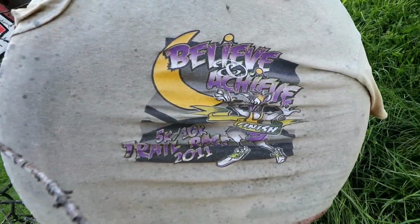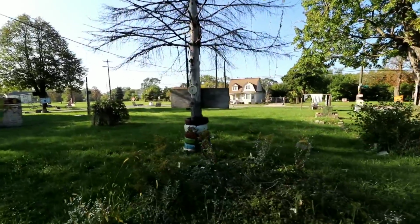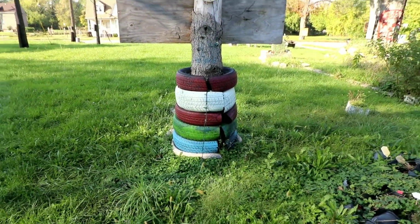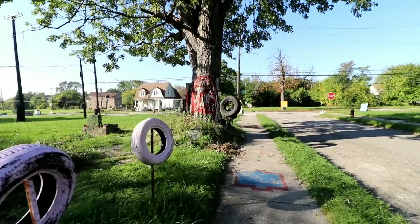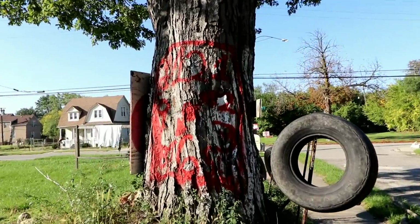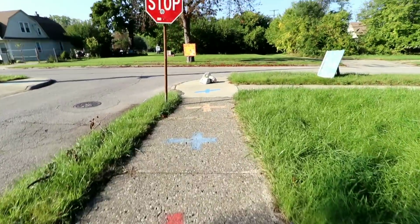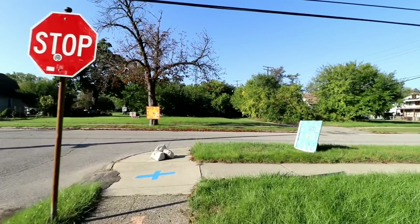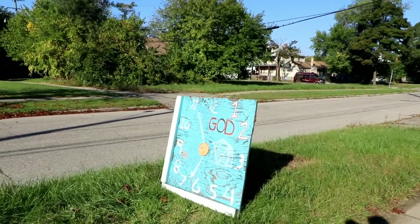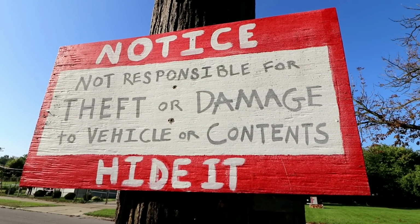Believe and achieve. Now take a look at this tree. At the base of the tree, of course they've got a clock on there, but at the base they've cut tires, painted the tires, and wrapped them around the tree. Now here they actually painted the clock straight onto the tree with red paint. So they definitely have some running themes out here: religion, clocks, dolls, tires, and this one over here is the God clock. And like I said, this is not the greatest neighborhood, so just so you know, lock your door.